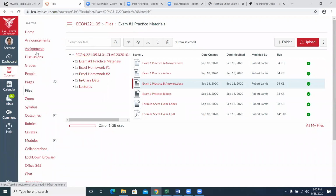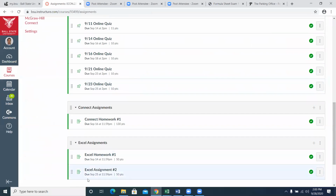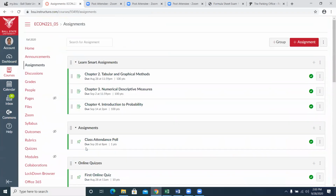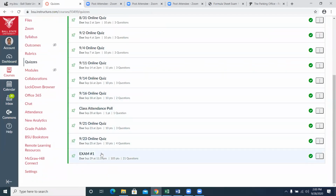So the exam, you can find it under assignments, kind of down here at the bottom. You go to quizzes, as I mentioned last week, the last quiz down here. You'll notice it's out of 105 points. It's actually only going to be graded out of 100. There's a bonus question where you can get some additional points, and so you'd be able to get 105 out of 100 if you get everything correct.